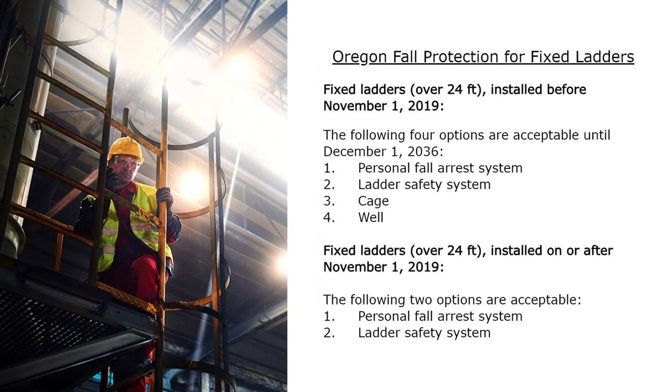Oregon Fall Protection for Fixed Ladders. Fixed ladders over 24 feet installed before November 1st, 2019: the following 4 options are acceptable until December 1st, 2036. Personal fall arrest system, ladder safety system, cage, well. Fixed ladders over 24 feet installed on or after November 1st, 2019: the following 2 options are acceptable. Personal fall arrest system, ladder safety system.